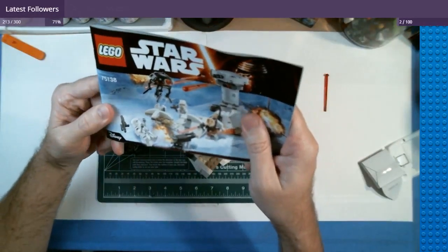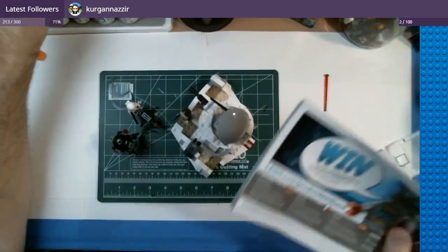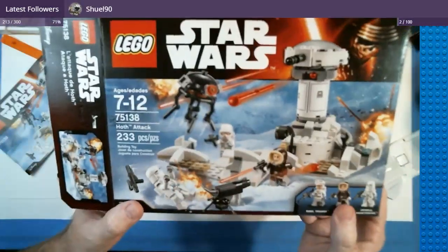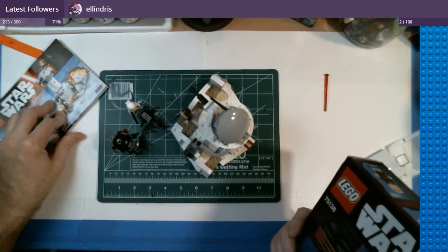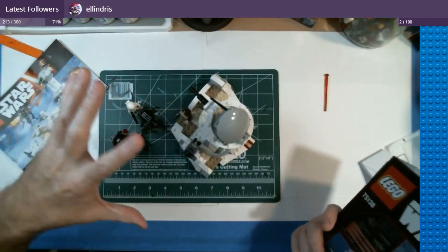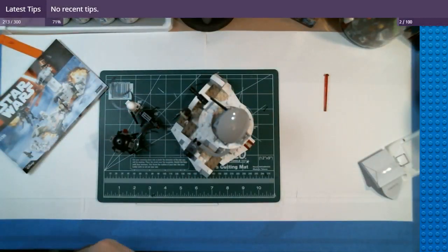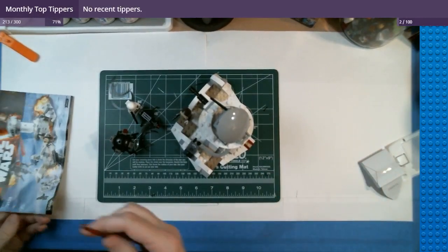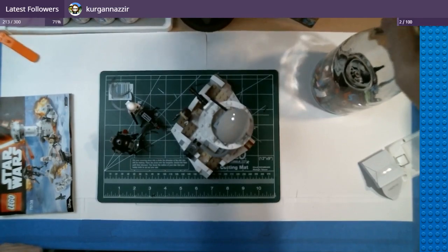So that's Lego Star Wars 75138. A Hoth set. The smaller Hoth set. The Hoth attack set instead of assault. 233 pieces. Pretty cool set. Like I said, if you go all out and spend $250, you get this monster set that actually includes all of this. I think this was $29. And given my space constraints, it fits far better. Oh, almost forgot. There we go.